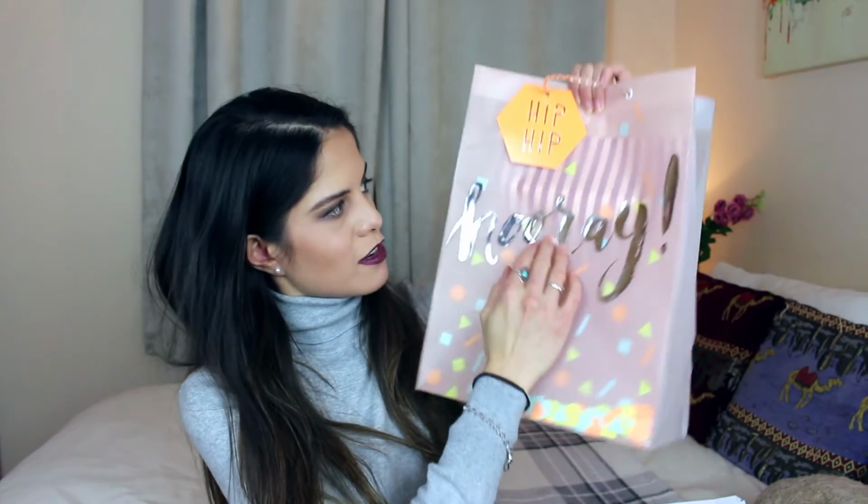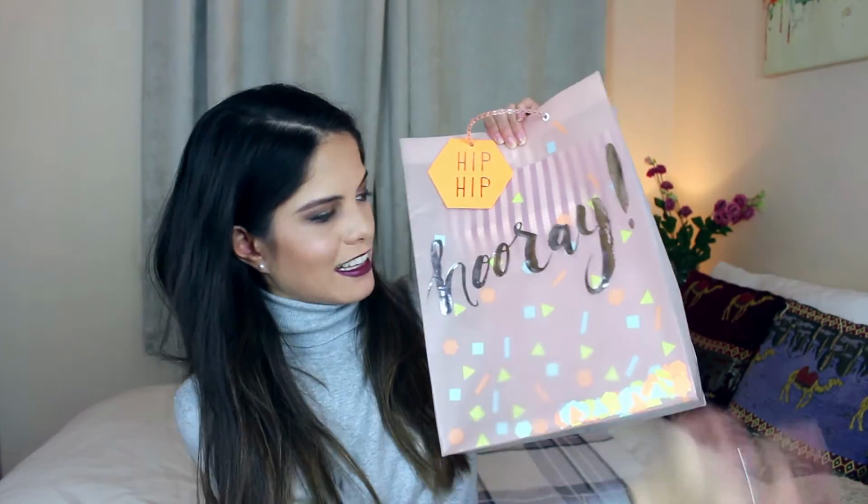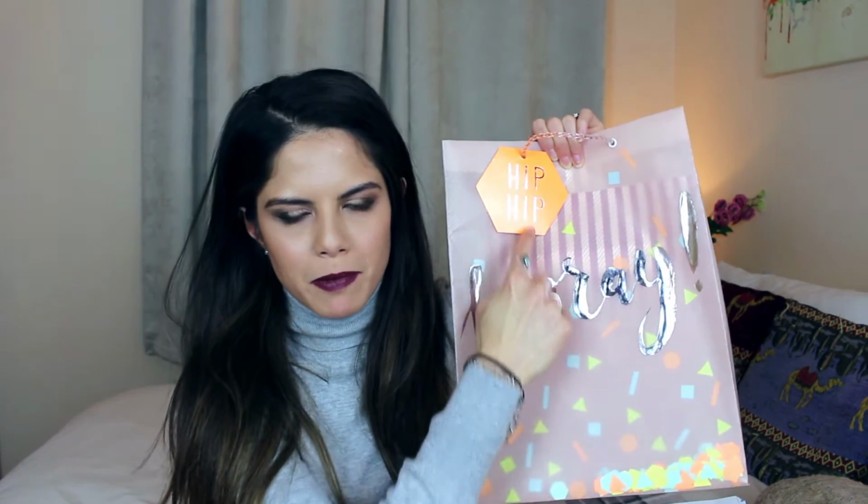The final present I'm going to show you is this one. And I'm showing you the bag because I really, really love it. It's got sort of fluorescent orange on it and metallic writing that says, hooray! Hip hip hooray! Okay, enough. And it's got this really gorgeous confetti inside it. I don't know if you can tell. But yeah, I had a lot of fun doing this the other day.